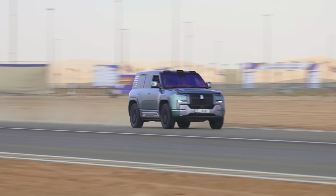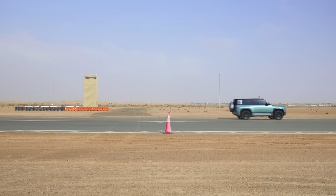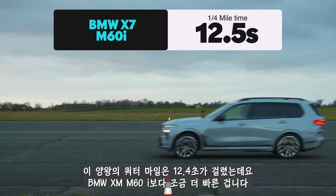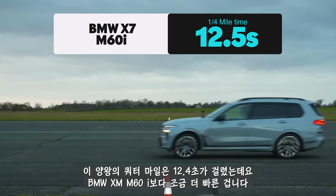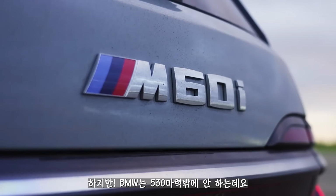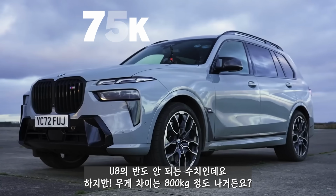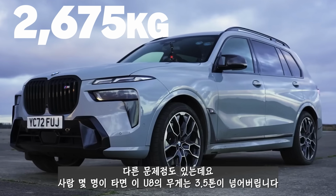Come on. Come on! This Yangwang just did the standing quarter mile in 12.4 seconds, which is slightly quicker than the BMW X7 M60i. However, that car only has 530 horsepower, which is less than half than the U8. But then the BMW also weighs 800 kilograms less, and that brings me on to another issue.